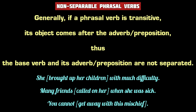For example, in the sentence, "She brought up her children with much difficulty," brought up is a transitive phrasal verb followed by its object, her children. But it's a non-separable phrasal verb because the base verb brought and the adverb up are not separated here. In the next sentence, called on is a transitive and non-separable phrasal verb and its object is the pronoun her.